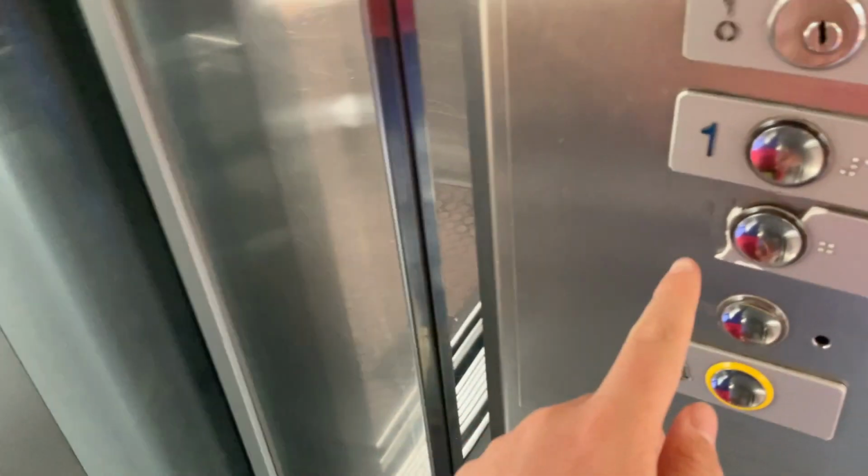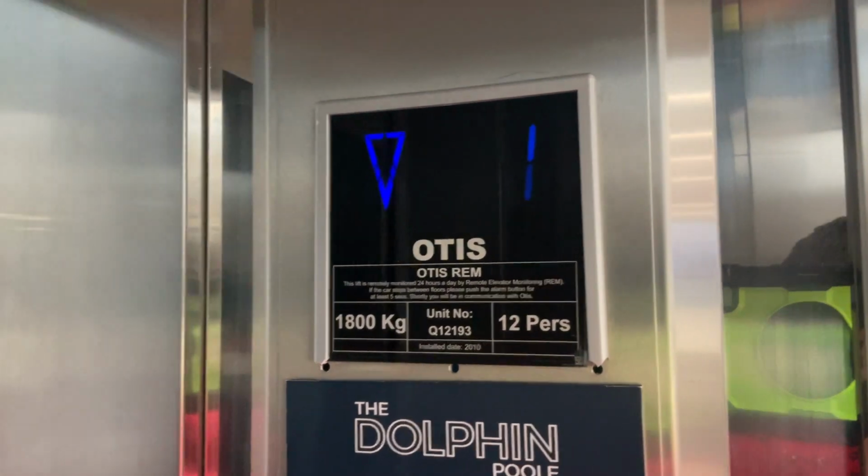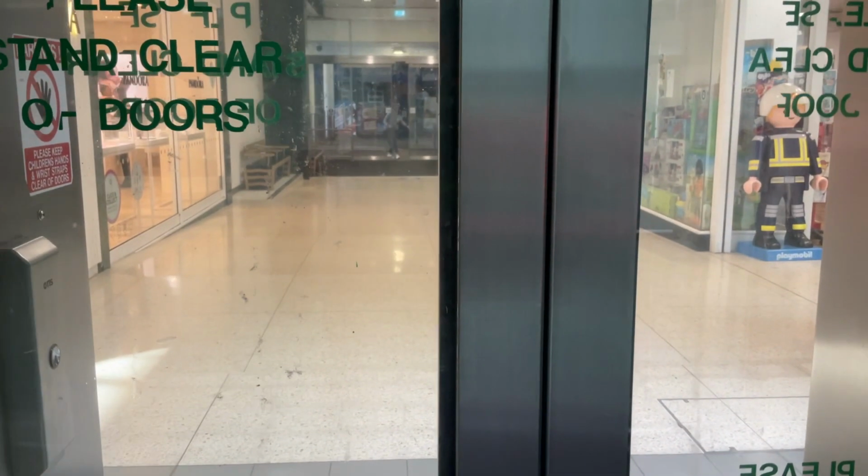Here we are at 1, and we'll go back down. Very nice and modern this shopping centre is actually. Here we are back at ground. That's it.